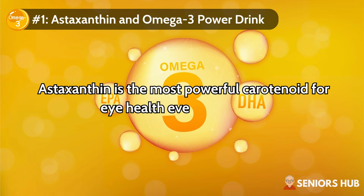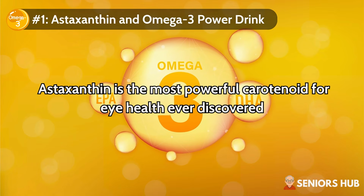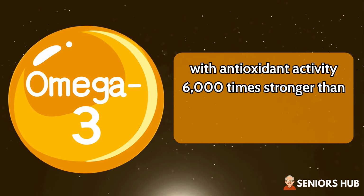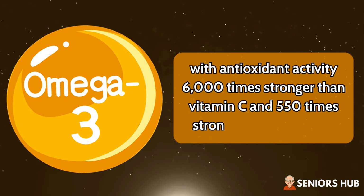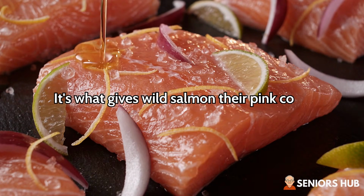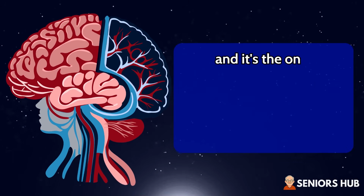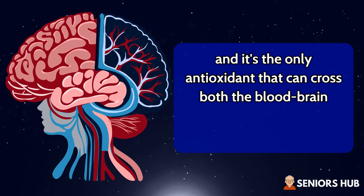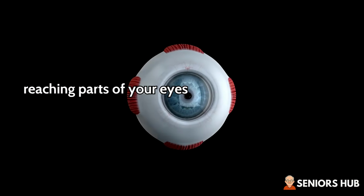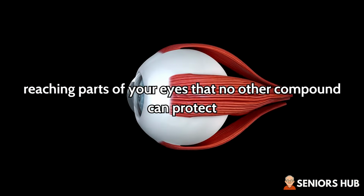Astaxanthin is the most powerful carotenoid for eye health ever discovered, with antioxidant activity 6,000 times stronger than vitamin C and 550 times stronger than vitamin E. It's what gives wild salmon their pink color, and it's the only antioxidant that can cross both the blood-brain barrier and the blood-retinal barrier, reaching parts of your eyes that no other compound can protect.